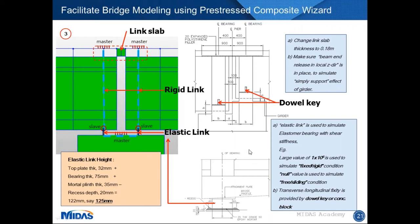So, how do we define the fixity to the bearings? Like I mentioned before, we have to use a very large value, say 1 million. It is used to simulate the fixed or rigid conditions, while the null value is used to simulate free and sliding conditions. So it's very clear over here.